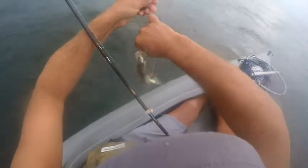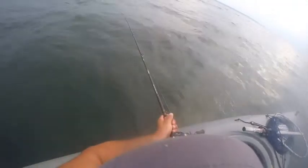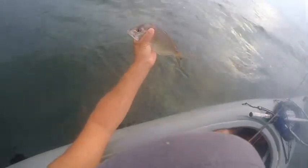Little porgy. Yeah, that's a little porgy. Come on, little fella. Okay, very nice. Away you go. Want to make sure you pick these guys up from the bottom because those spines up top are sharp and they will stick you. These are very small porgies.